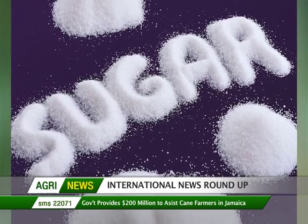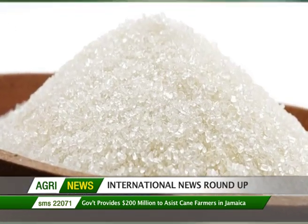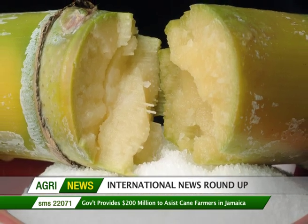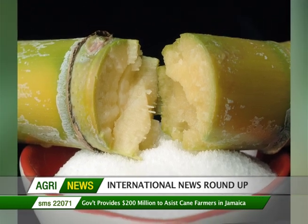Minister Shaw said cane cutters who are not farmers will benefit from the support as well. Meanwhile, he is encouraging farmers who need land for planting to come forward. He advised them to present their plans to the Rural Agricultural Development Authority, RADA, which will share those plans with the ministry.